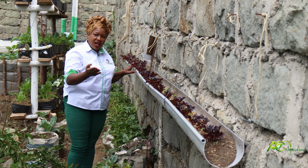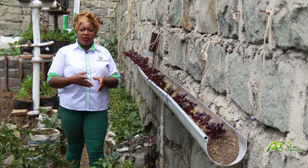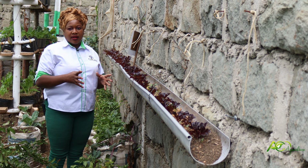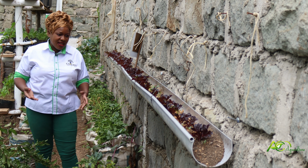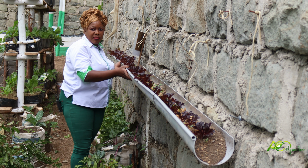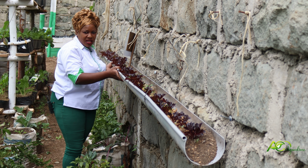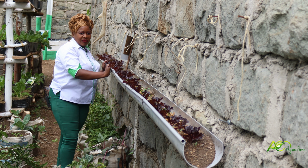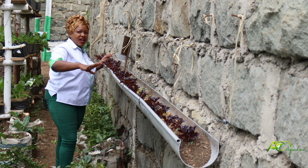So now here we have another technology of hanging garden. In your house, when you're building a house, you might be having some small gutters left there, and you are asking yourself what to do with the gutters. You can just take a gutter and hang it on the wall, and it's a good farm where you can plant some vegetables for future use and sustaining yourself, and also putting something on the table. So if you can look at this gutter. It's a very, very small gutter, and you can see the vegetables that it has been able to hold.